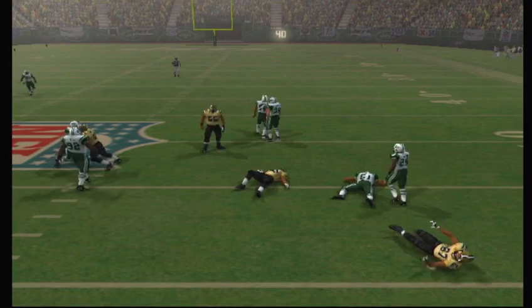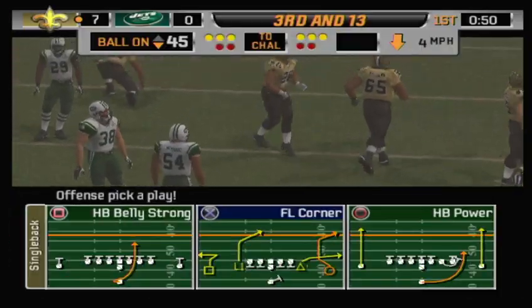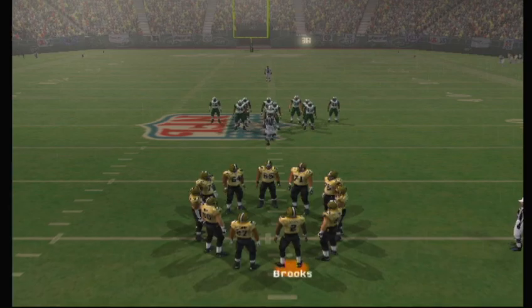Down he goes at the 45-yard line. Maybe a yard on that counter play. No more. Ball on their own 45.